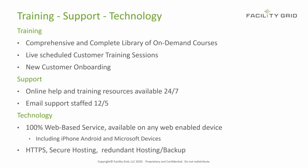Let's say, for example, with an iPhone with no internet service, you can actually download the project and work freely without any internet availability. Secure hosting, HTTPS, redundant hosting, and backup is very important that we keep all of that. We have secure hosting and backup. Plus, we're able to maintain a high service level quality, so you're not waiting and there's no interruption of your service, and then we don't have any slow service either, and you'll find that out too.